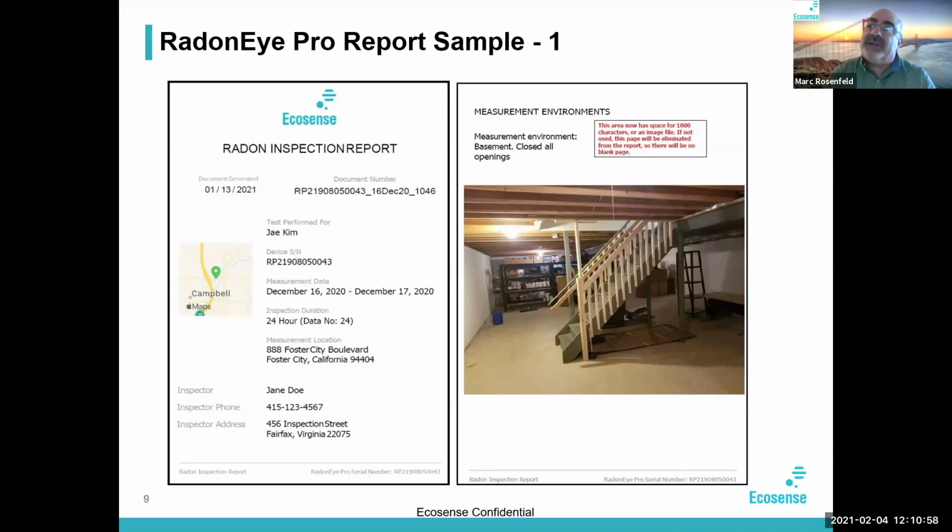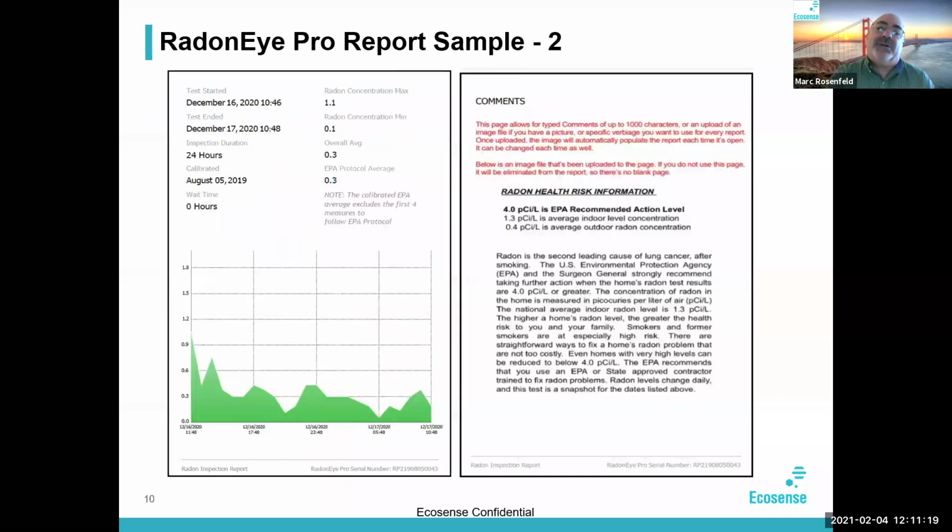A lot of inspectors like to do that. Not just that it looks nice on the report, but they take a picture so that if anybody moves it, and I know every inspector out there is shaking their head, people will move it and say, oh, I didn't touch it. Well, if you have a picture of it on the report, there it is. So that's a feature we just added. And again, 1,000 characters, so you have plenty of room to put what you need in there.